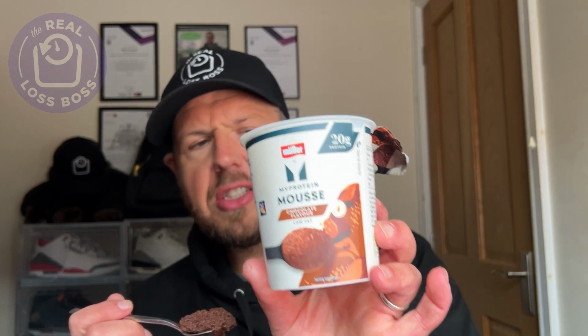It's a while since I've had the Erman one or the Aldi one. This is denser. From memory, this feels denser. It feels a thicker yogurt, not as light. And it just says chocolate flavour. Now, I really like the milk chocolate flavour. This definitely has more of a hint of dark chocolate.